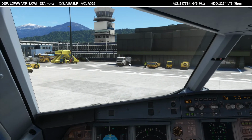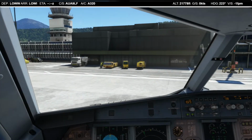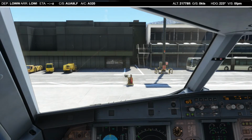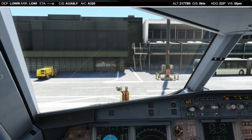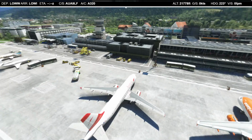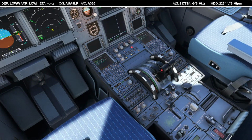What's going on? What's going on? Okay. Don't know what that was. Okay, so let's check. Yeah, we're fine. Set the parking brake. Okay, now let me have a look on the donation from Sven.